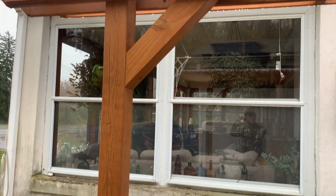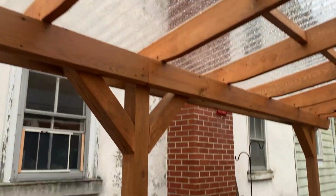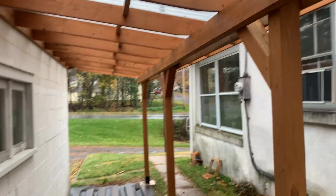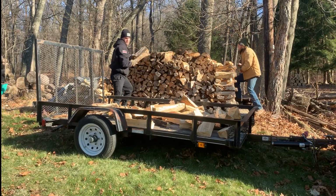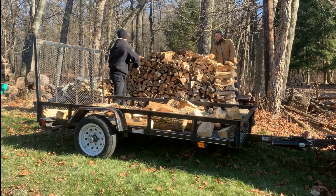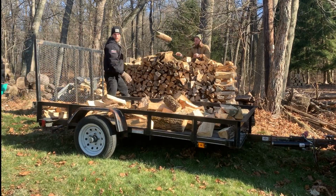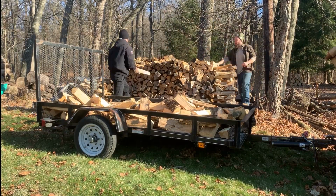Billy finished the woodshed. Unfortunately, I was not around to film it when he got it done, but all of the lumber that was used was reclaimed. The only things he had to buy were the concrete, some brackets, and the roof material. Now it's time to fill the woodshed with firewood. This has been curing for, I want to say, a good year, and I believe this is ash. Let's get to stacking.